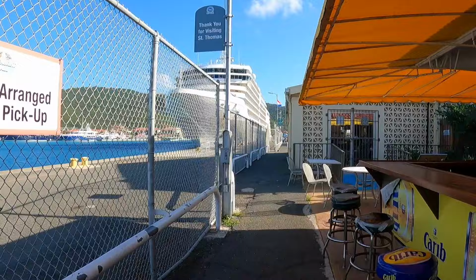You could probably stay here for the day and find everything you need, but if you want to get some exercise and see a little more of St. Thomas, you can walk to the downtown shopping district. That is where I'm heading to now, and I will show you a bit more of the shopping mall at the cruise dock on our way back.